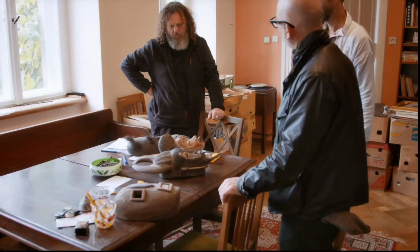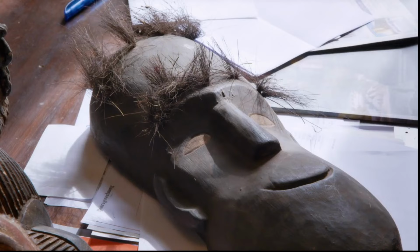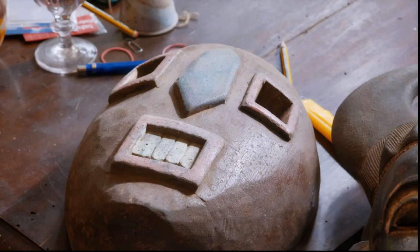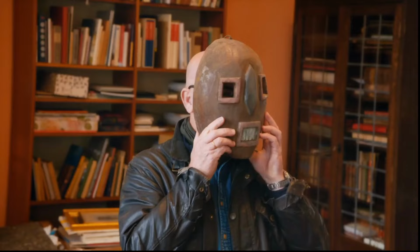150, 180. What about the one in the other room, the hat one? Should I bring it? Yeah, please. Well, you could put that one next to that one. It could almost be the front of the van. There you go. Say something about Georgian houses.